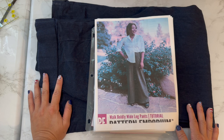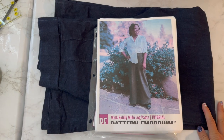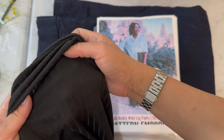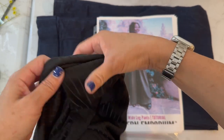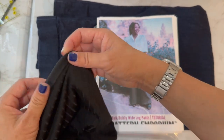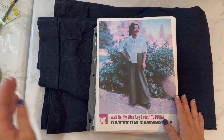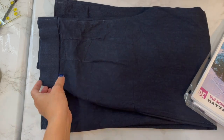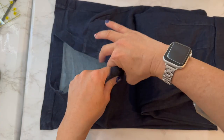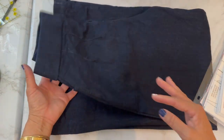I've made the pattern twice already, and one in a really stretchy fabric, I'll just show you. Sorry, this is the leg of my pants. It's a really stretchy, almost see-through, knit fabric, but when I wear it, it's not see-through. It's like a polyester, I don't know. This is just a kind of cheap fabric because it was my sample to try out the pattern. This one, I did spend a little bit more money on the fabric. It's a stretch jean material, which makes these pants extra comfy, but they still look like trouser jean material.